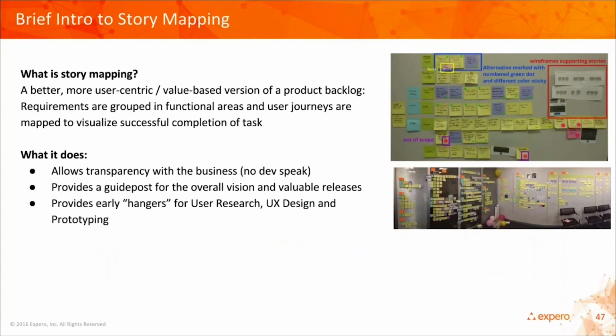So just a quick intro on story mapping, again, out of the scope of this talk, but I think it's a valuable enough tool that we should talk through just a few aspects of it. Really what story mapping does is it takes a backlog of requirements and features, and it breaks it up through functional areas as well as what we'll call user goals, but they're things that users want to traverse through that set of functional areas to complete a task or a goal. And it gives some dimensionality to the backlog.